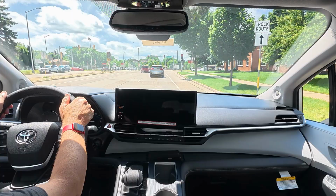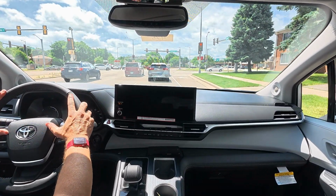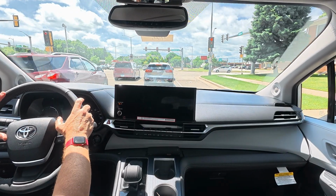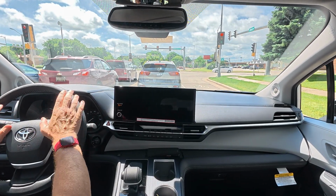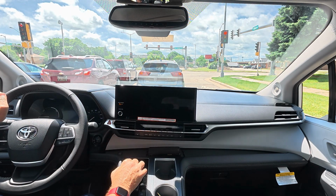Now the instrument cluster, I know you can't see it on the video, but it's an all digital instrument cluster, and it does have your fuel economy, outside temperature. There's a compass in there. Right now it's 81 degrees outside.